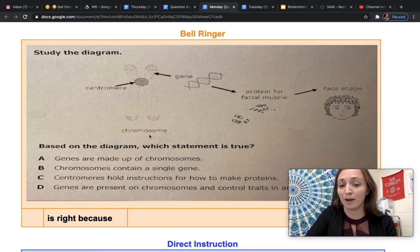Based on the diagram, which statement is true? Okay, so we're going to go through each of these statements and decide if it's true or false, and whichever one is true, that's our answer. So starting with A, it says that genes are made up of chromosomes. Now remember, it gave us the diagram. Let's use the diagram to answer our question.